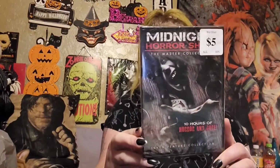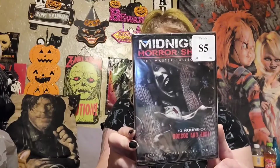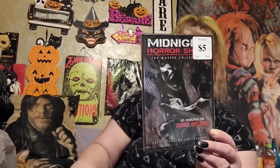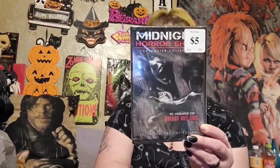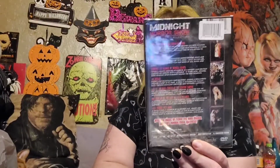And then I found the Midnight Horror Show. And this one, I'm not really too sure what the hell this is. Reading the back of it, the explanation for each one of these, it sounds like, I'm wondering if it's more underground, more so than just B-movie. So, I'm not really too sure how well I'm even going to like this one. But I don't know, I'm still going to give it a shot.